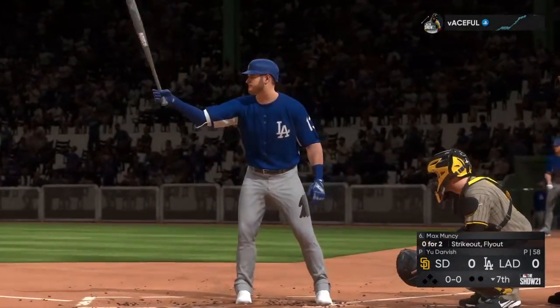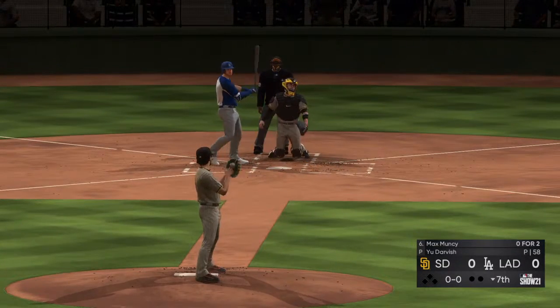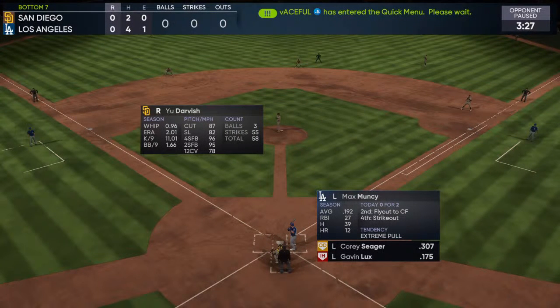Last half of the 7th here, and that'll bring up the big bat of Max Muncy. Time asked for and granted by the home plate umpire. Muncy.